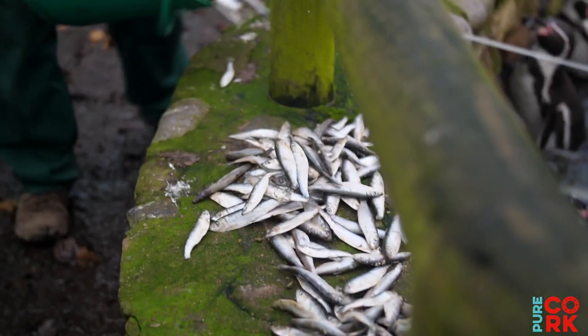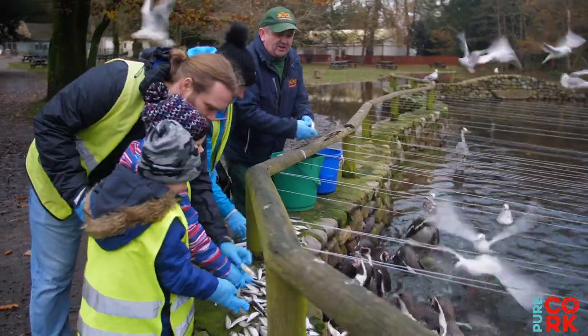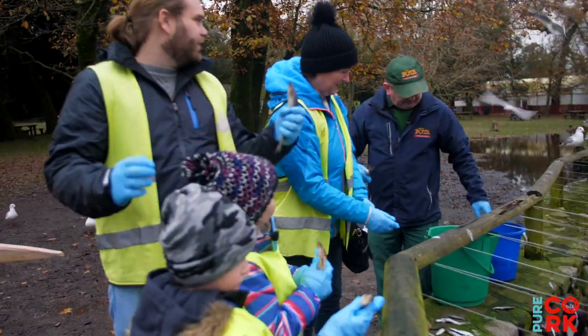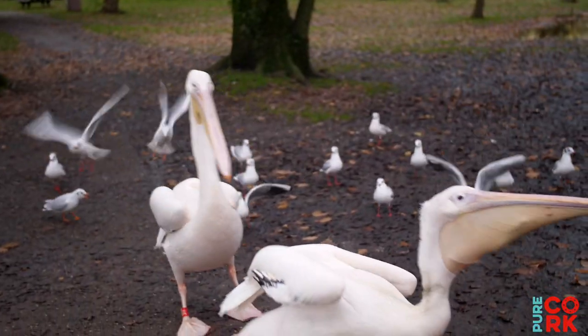All right, so we all feed the penguins. The more people that do it, the more penguins get fed, all right? Are you holding the fish? Everyone turn around. Ty's first, go on, Ty, throw. Hey! Oh, look at that, look.